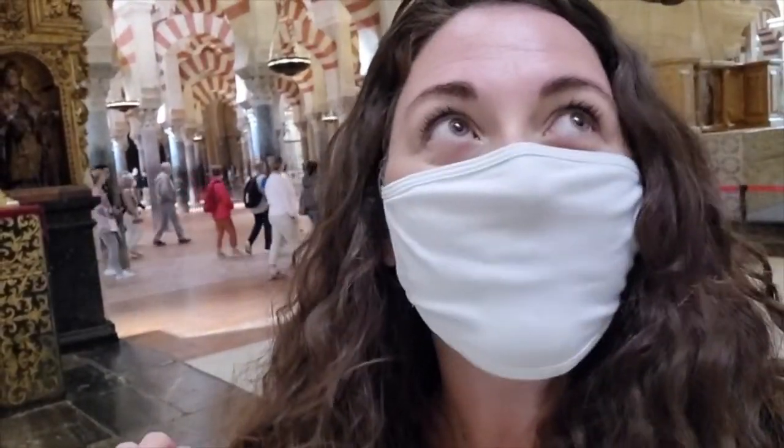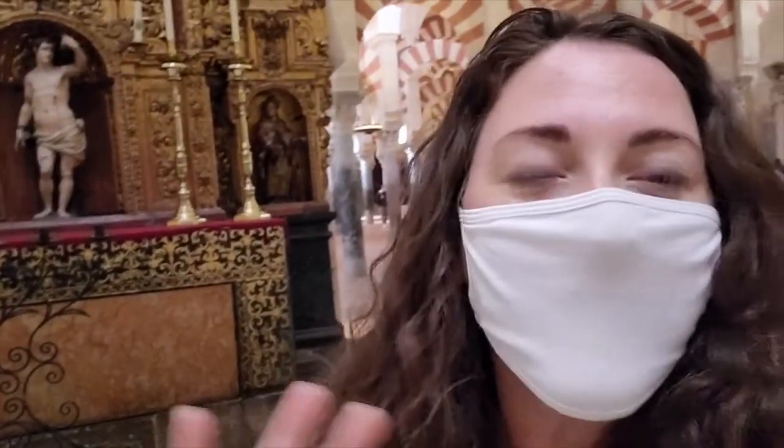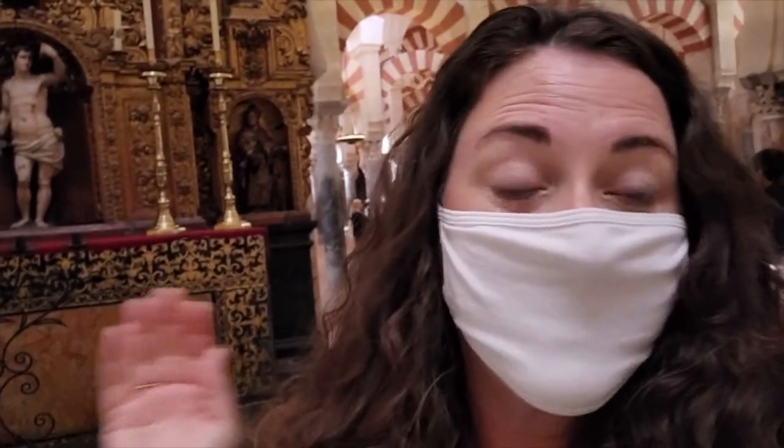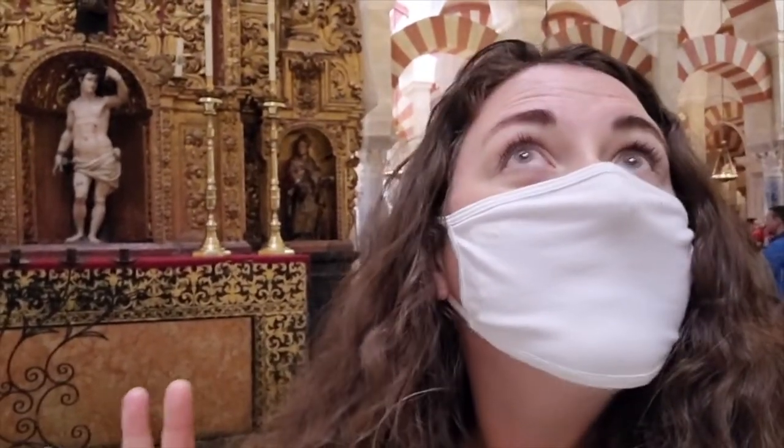We're in the Mosque Cathedral in Cordoba, and it's quite hard to not want to take a video and a photo of absolutely everything in here, because every step of the way, there's so much to look at. You're in awe from the time you see the building from the outside and through the entire thing. I can't even express just how beautiful and unique this place is.